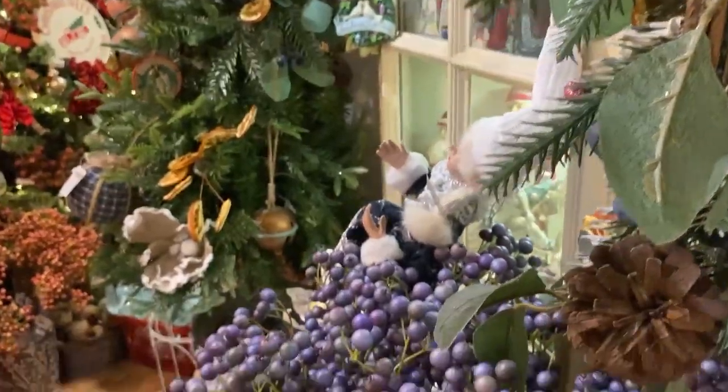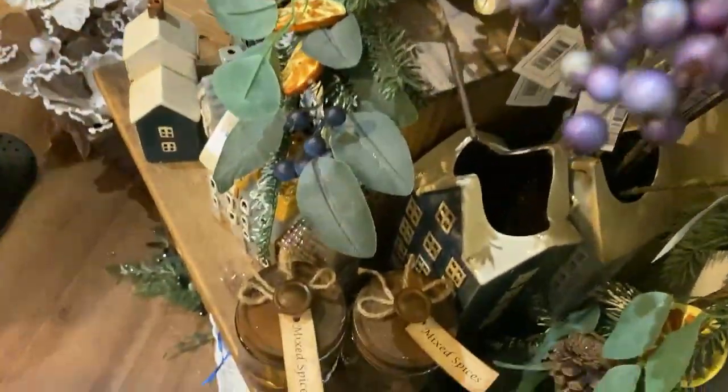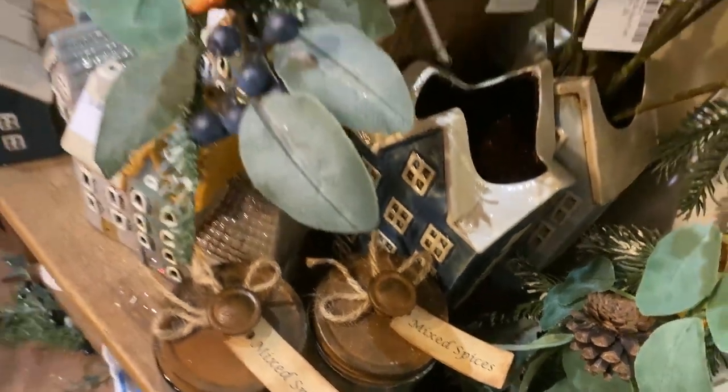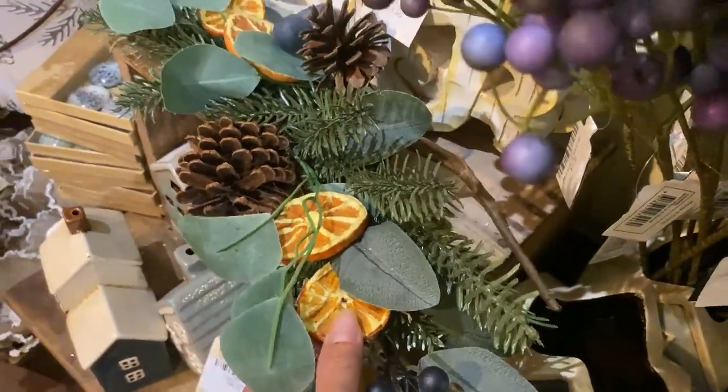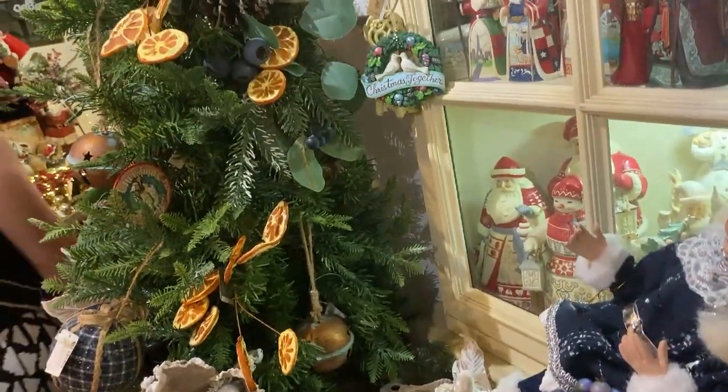Really wanted to try drying out some oranges and decorating with something natural like that this year. I loved this little rustic section. I think this might have even been my favorite. And I saw that they had these little garlands and these orange picks, and I almost bought some, but I thought I wanted to try making them myself.